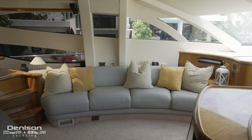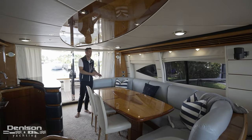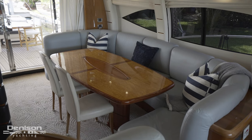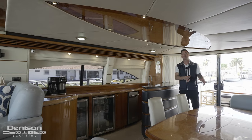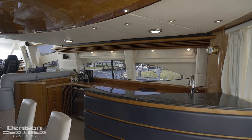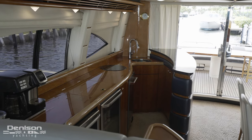Here, aft in the lower part of the salon, you'll find to the port side a massive dining table to enjoy with your friends and family, where you can share a meal or get in on a board game. Opposite the dining table to the starboard side, you'll find your bar that has your 2 fridges, an ice maker, and you'll find an oversized hand washing station.